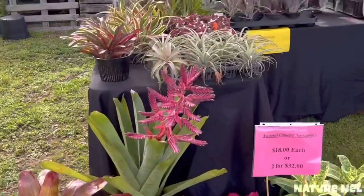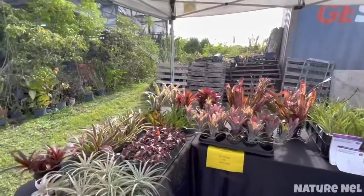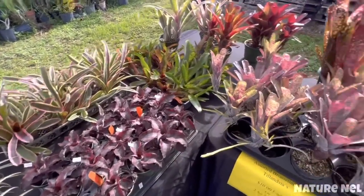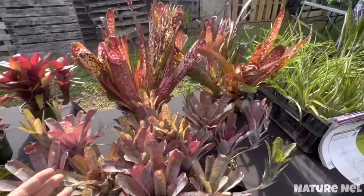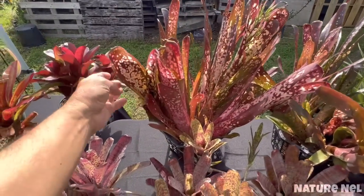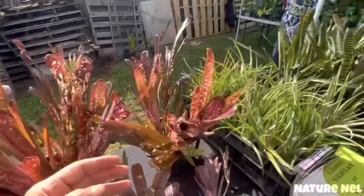And if you guys have not noticed in my yard, I do have bromeliads throughout my yard. Different types. They do very well here in Florida. It's like you literally throw these on the floor and they'll just grow wild. But these are gorgeous. These are more of an upscale bromeliad. I actually like this. I may take a bromeliad today. I haven't bought any bromeliads in a while.